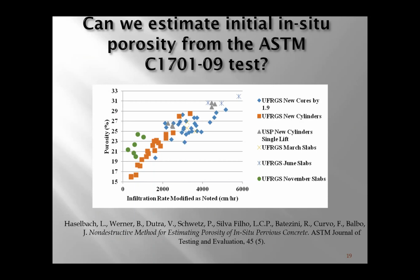This was a study using a lot of different sample specimens we made in the lab, and little slabs that we made. A lot of them, in fact all of them that you see there, were done in Brazil. We basically compared the porosity versus the initial fresh infiltration rate, and there's a pretty good correlation. If something's down to only about 15% porosity, the initial infiltration rate is down to maybe 500 inches per hour. But when you're in the range between about 20 and 25% porosity, you have a really good initial infiltration rate of about 1,500 to 2,000 inches per hour, which is really nice.